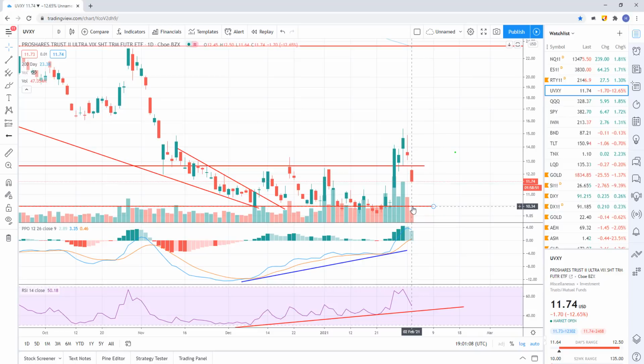We could obviously come all the way back down to this 1034 and potentially even break down from there. If we're going to go lower and the market wants to go higher in volatility, then this is going to be a false breakout, and that's pretty bearish. You're likely to break the support line at this point in time.